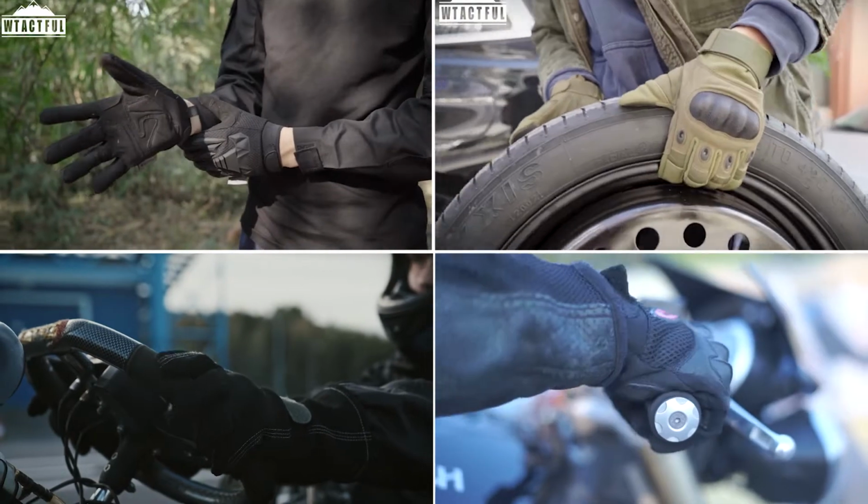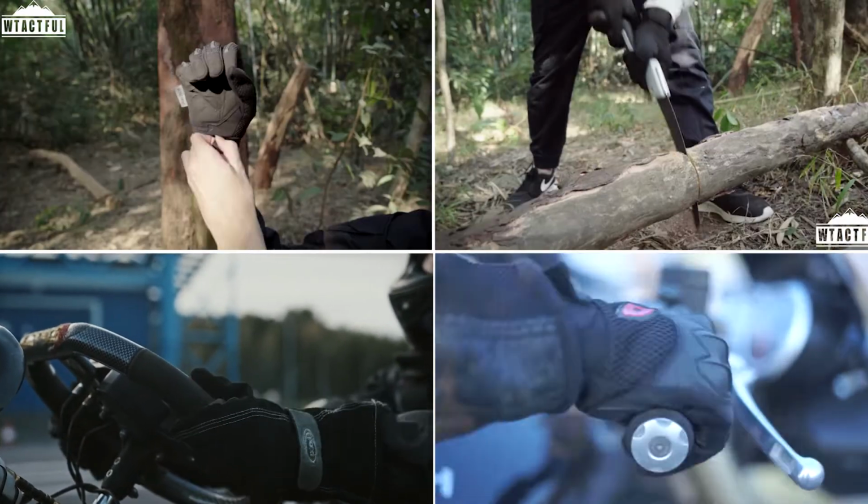Here's the quick list of top 5 picks for technical gloves, so let's check it out.